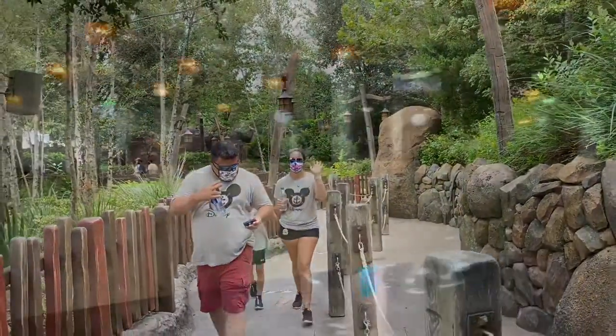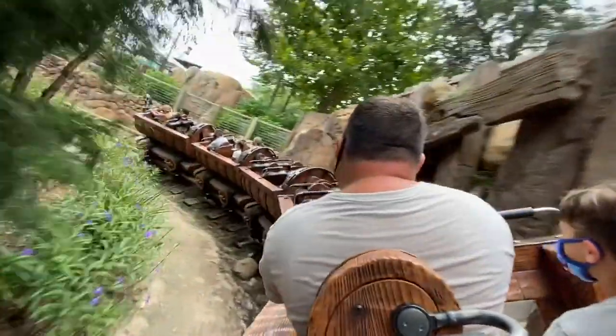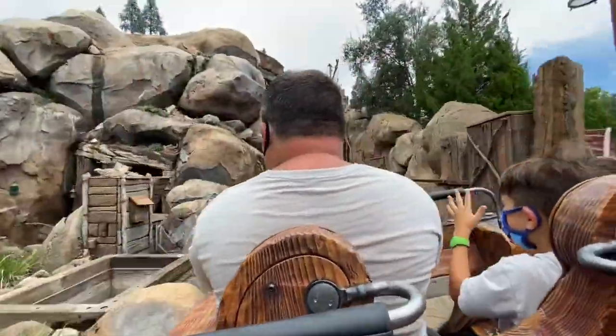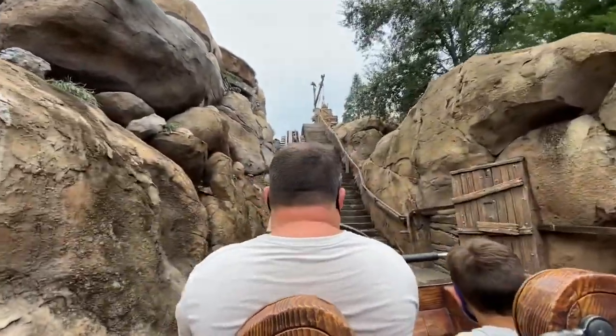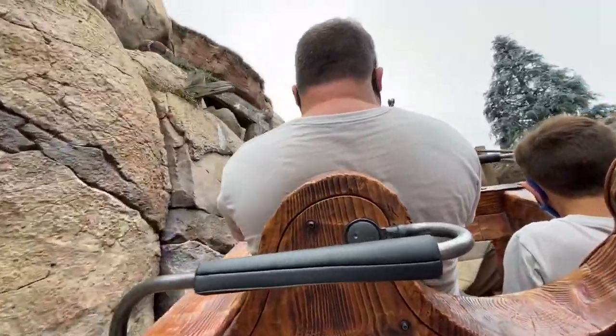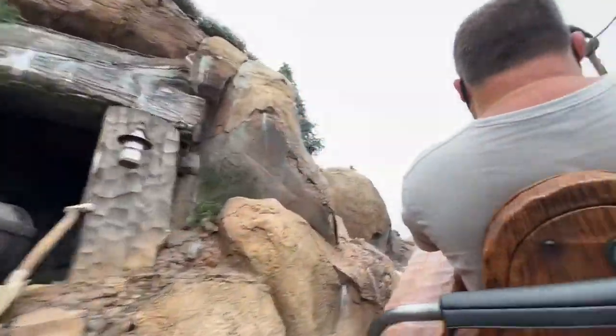See, and here as well, they have the Pepsi glass for the switchback. Here we go. Yay. This is really slow. I miss this ride so much. Here we go.